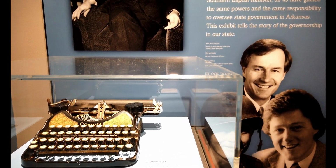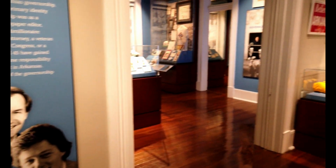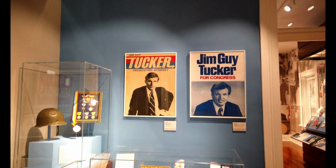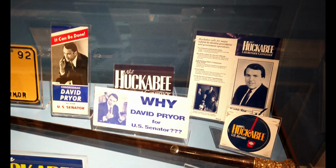This building was constructed in 1833 and served as the Arkansas state capitol until 1885. It was then used as a museum until 1911 when it was renovated and reopened as the Arkansas War Memorial. In 1961, it was again restored and converted into a museum.